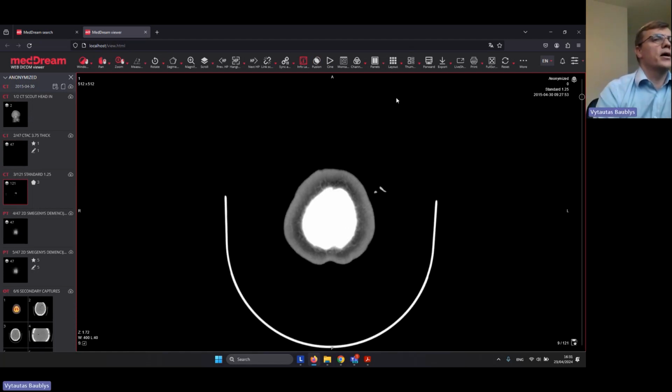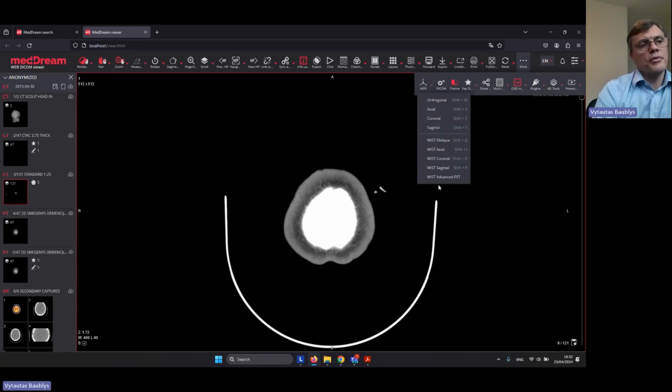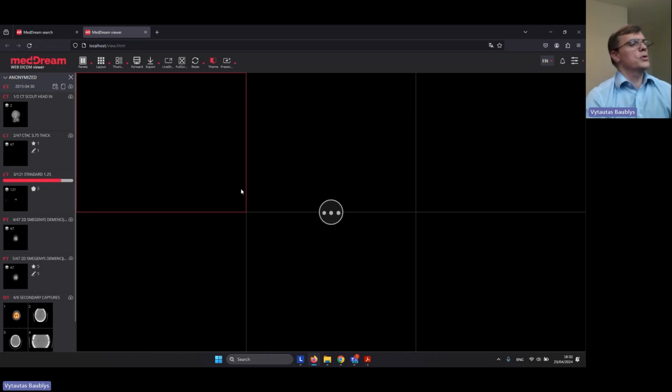So now I go to MPR functionality, and you see the new function appear, advanced PET. So this allows you to click, select the same series with which we fuse.